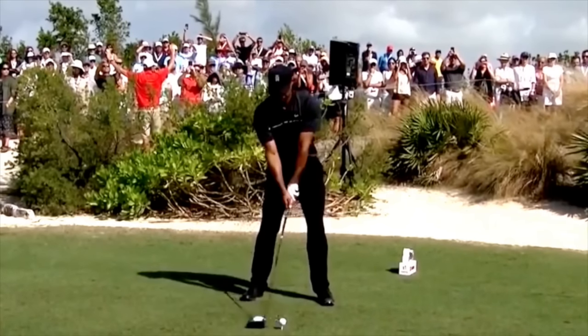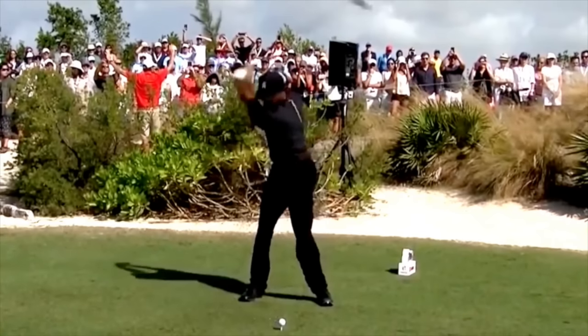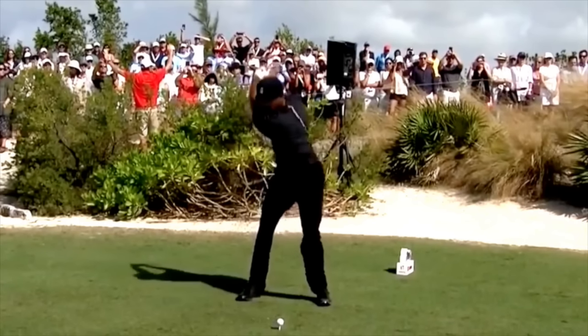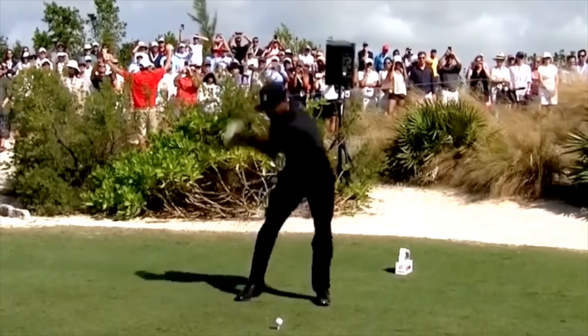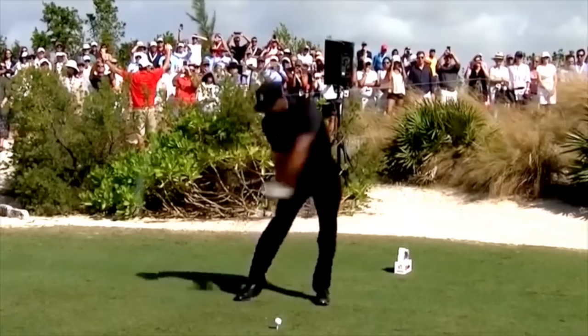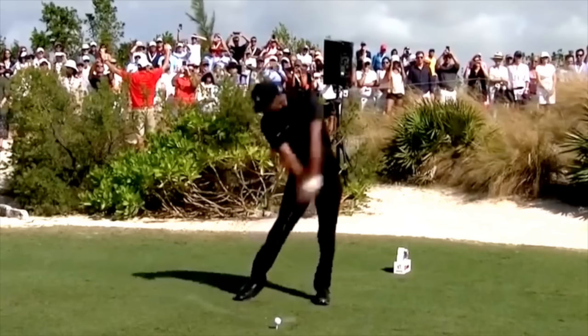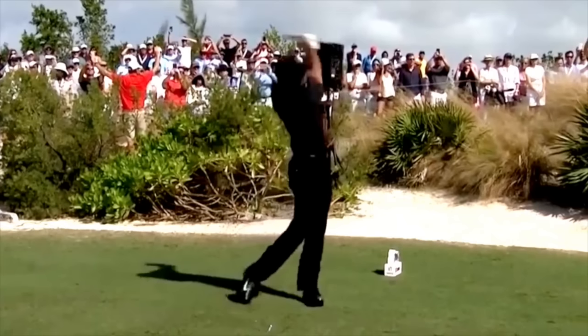So watch him turn around that right leg as a post. Then we see the sit move as he moves laterally and the knees spread apart. And then roll to the inside of that right foot. Look, his right foot is still down, people. Look at that beautiful impact position. Oh, my goodness gracious. He looks like he's swinging within himself. He looks like he's got it on cruise control.